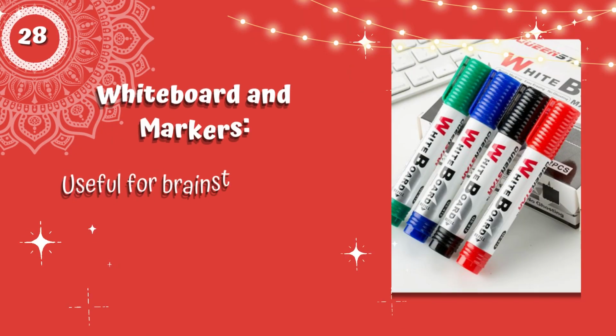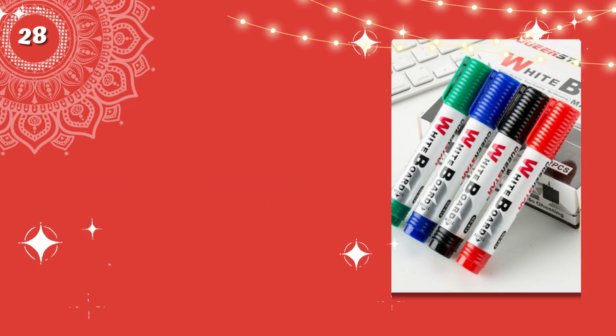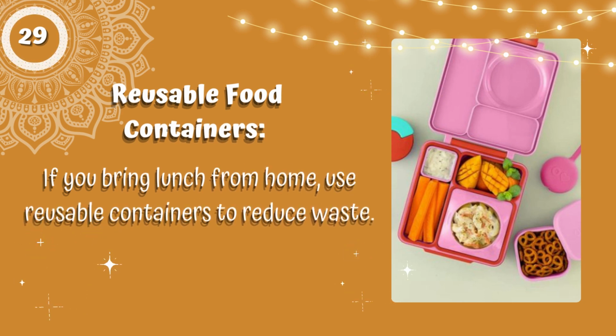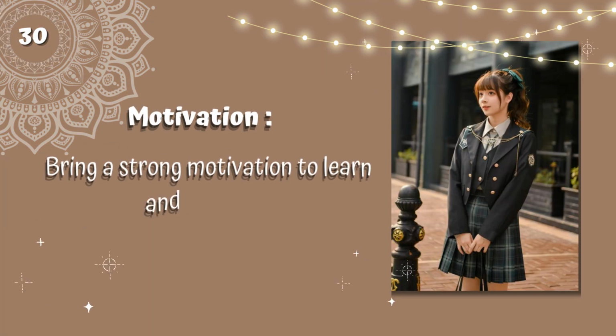Twenty-eight, whiteboard and markers. Useful for brainstorming and visualizing ideas at home. Twenty-nine, reusable food containers. If you bring lunch from home, use reusable containers to reduce waste. Thirty, motivation. Bring a strong motivation to learn and succeed.